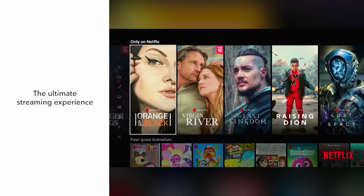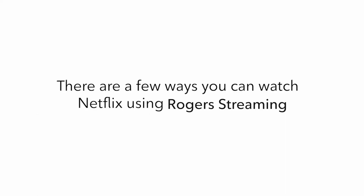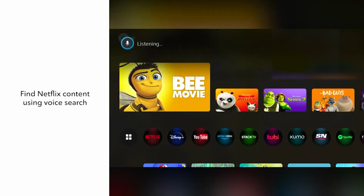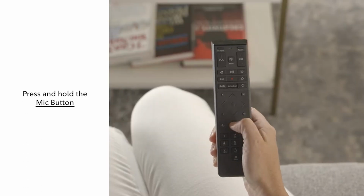With Rogers Streaming, you can find all the Netflix shows and movies you want to stream in one place. There are a few ways you can watch Netflix using Rogers Streaming. You can use voice search to search for all of your Rogers Streaming content.